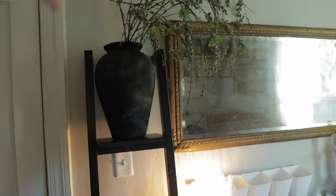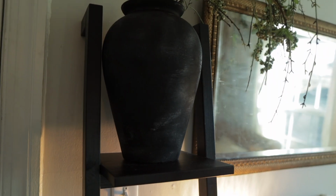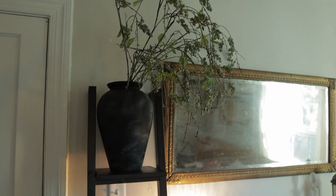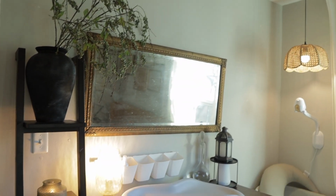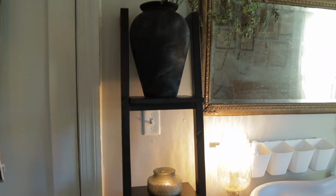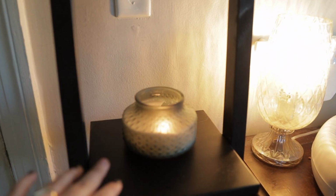So up top I have decor. I have this really pretty vase. I found this vase at the thrift store, and then I got some fake greenery to go into it just to give this corner, you know, a little bit of love. And I really like how it turned out. I think it's really pretty. And then I just have a candle lit going right here.